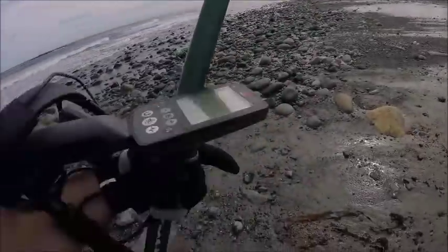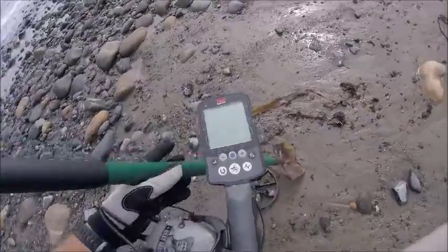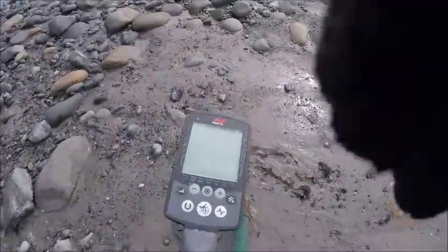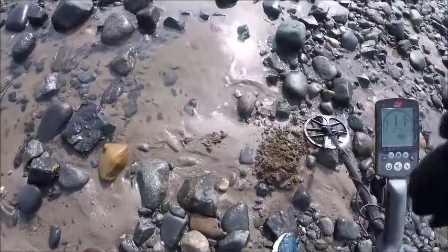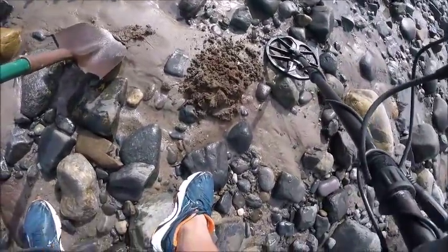Got the Nox. Brought the Nox. I was going to use the CTX, but change of mind. I'm going to go with the Nox. There she is. Look at that sand. It's going to be good.